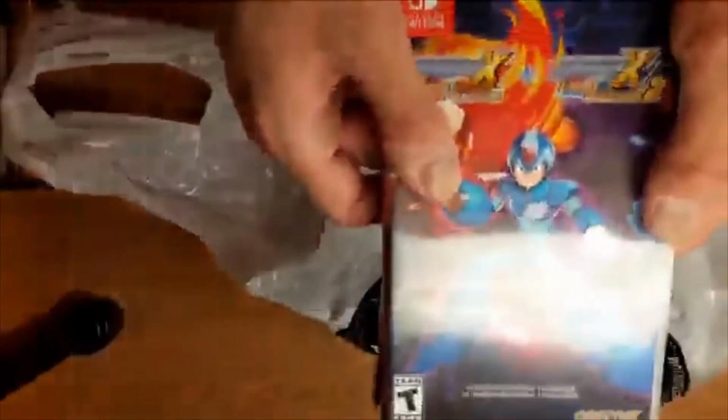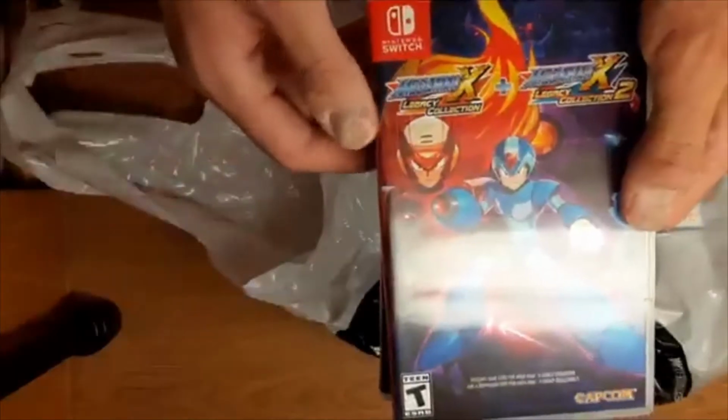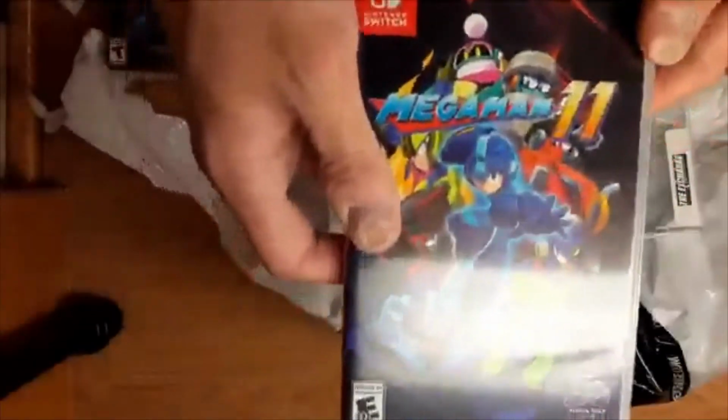This is Mega Man X Legacy Collection. I've probably shown you this before. It didn't come with two. I don't know why. Amazon, probably. And this is Mega Man 11. This is one of the very first Nintendo Switch games I've collected. And this is a modern game. And I must say, this is a pretty good game.